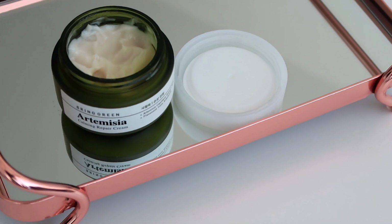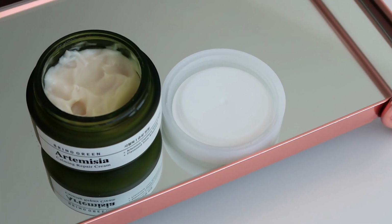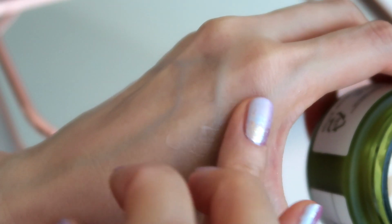Another skincare favorite of mine this month has to be the Green Artemisia Calming Repair Cream. This beautiful calming cream really puts the Claire's Repair Calming Cream to shame. That highly hyped blue cream is very nice, very calming. It's very light and gel-like. This is nothing like that. This is a thick, repairing, comforting, healing cream. When you feel this, you know this means business, and it contains 53% Artemisia, which is a super healing herb.